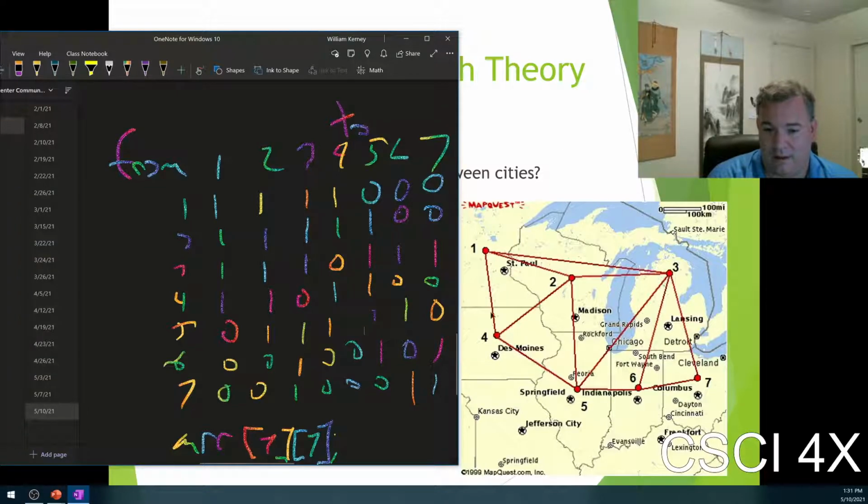If I wanted to add a new edge, say we just built a new road between, I don't know, Madison and Indianapolis, then I just go to row 2, column 6, and change it to a 1. And if it's bidirectional, if the road goes both ways, then I would go to row 6, column 2, and set that to true. And now I've got a connection. And if you want to find out everybody that Madison is connected to, I just iterate across row 2, all the columns in row 2. All right, number 2 is connected to St. Paul, itself, Lansing, Des Moines, and Springfield. Just iterate across and print everybody that's connected. That's it.